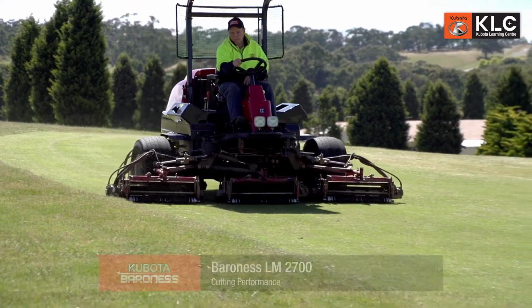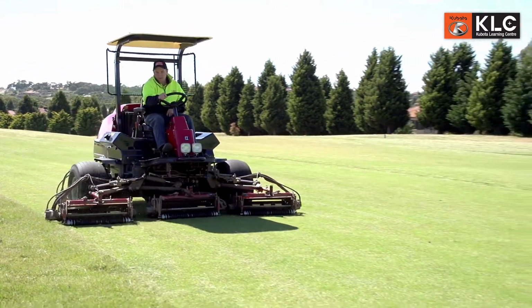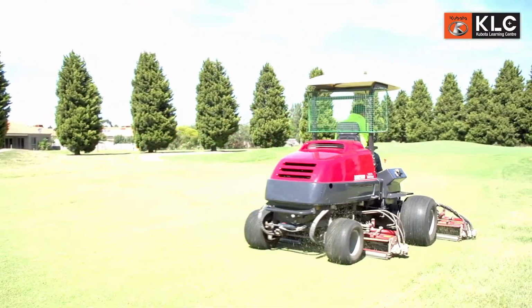Let's get down to it. How do you find the cutting performance of the LM2700? Staying on cut, I backlap the machines once every 3 weeks just to give them a bit of a cut, but I can cut a whole fairway probably twice around and I don't have to touch the cylinders at all. With other machines, you nearly have to change them every 3 to 4 fairways. We can cut the fairways in a day and a half, where other machines took us 2 to 2.5 days.